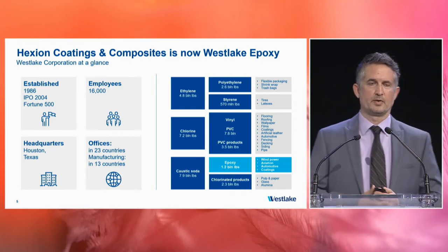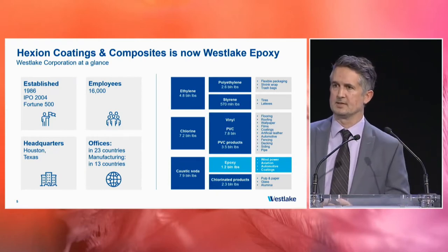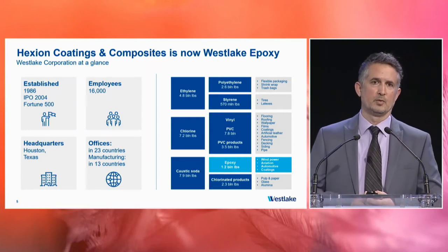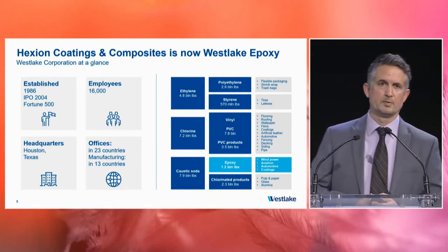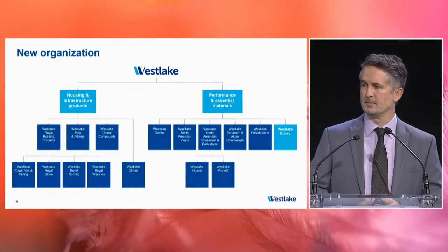A quick bit about Westlake. So Westlake was established in 1986. We're headquartered in Houston, Texas. We have around 16,000 employees globally. We're in 23 countries and have manufacturing in 13 countries. And you can see off to the right there some of the product groups we work with and some of the applications and industries that we work in.